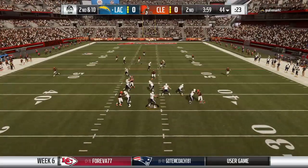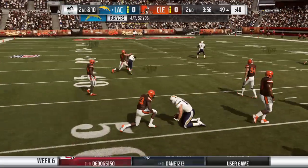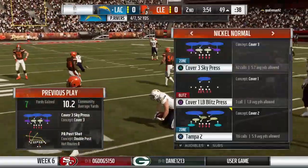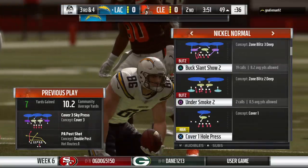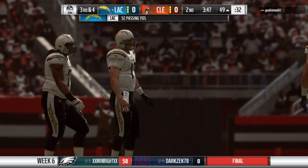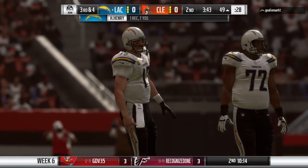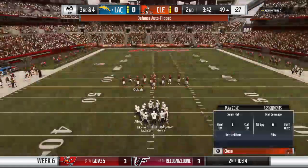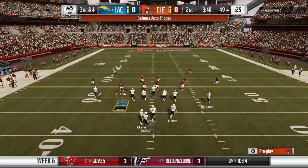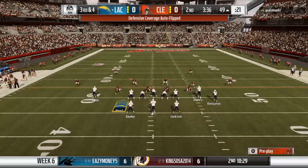Second down, Rivers. Henry's got it out on the left side. And he'll get it into enemy territory just across midfield at the 49. The reception good for 7. It's third down. One thing you're hoping for when you run drag routes, you're able to hit a receiver in stride, and he can pick up a lot of yardage after the catch. But in this situation, the defense was effective, able to stop him before he could get a good head of steam going.